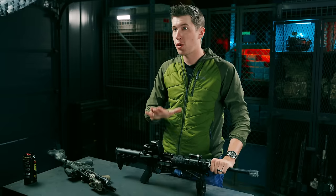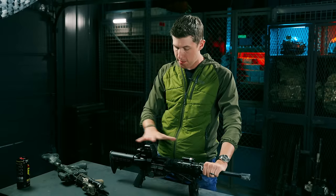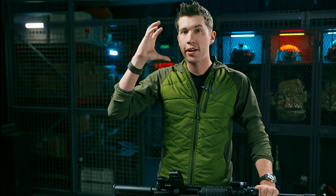Because at the end of the day, what you are using an optic for, it is the sighting system on your rifle that enables you to get hits. Whether it's magnified, unmagnified, or iron sights, it is one of the most important things you're going to put on your rifle, because it is literally the thing that's going to let you hit stuff. And I see people not grasping that concept.